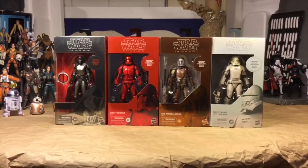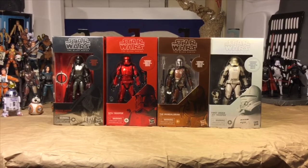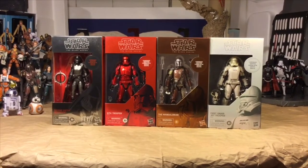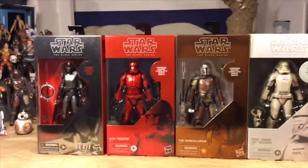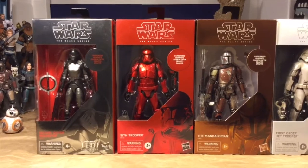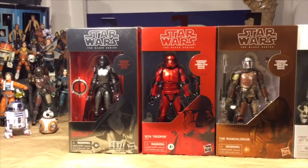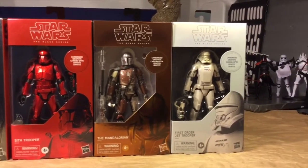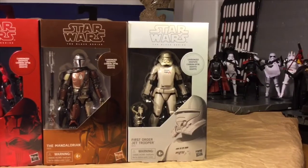So for Triple Force Friday this year, we got a couple of really cool, very nice carbonized figures in carbonized boxes. Very awesome stuff, guys. So the hunt was on for Triple Force Friday to pick up these carbonized boxes. I was able to locate the Mandalorian, was the first one I was able to pick up. There weren't very many. Then I was able to find the second sister, which was an exclusive at GameStop. And then of course there is the Amazon exclusive Sith Trooper that I ordered. And then of course I also ordered the First Order Jet Trooper, which was the Walmart exclusive.